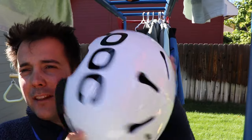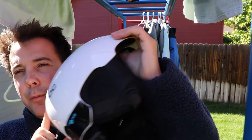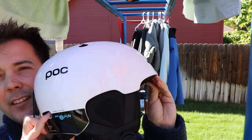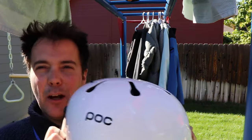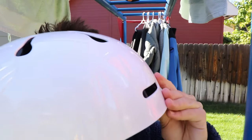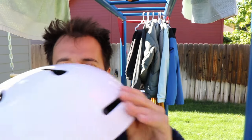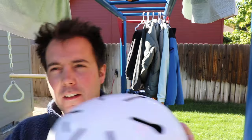Not only that, they don't make the Auric Cut anymore. And the fit for me is just perfect. They make some other nice helmets, but I just don't like the style and I don't like the fit. Really sad they got rid of this helmet, but man, this is a nice helmet. POC Auric Cut. Again, I always buy stuff in the summer, so it's pretty severely discounted. Rubber band in the back I found for the goggles works really well. Really well ventilated. I get really warm when I ski. I have really good circulation, so really enjoy the ventilation on this one.